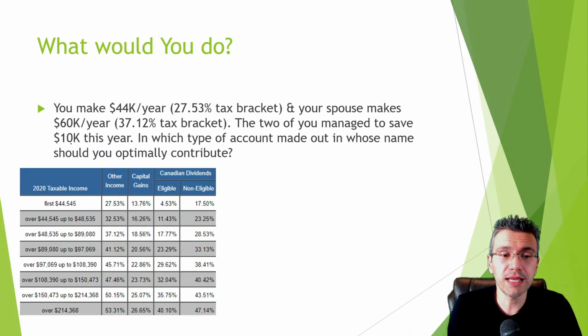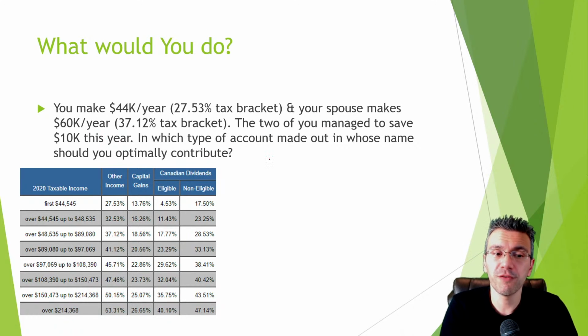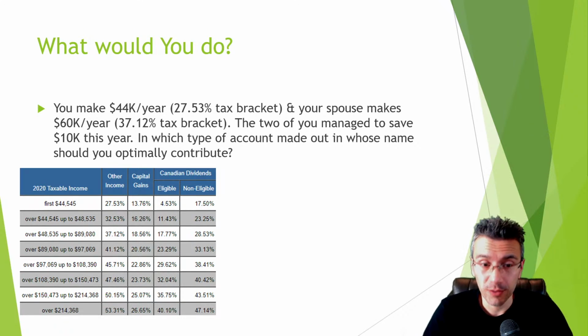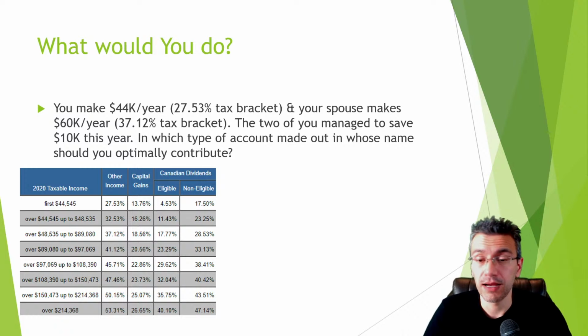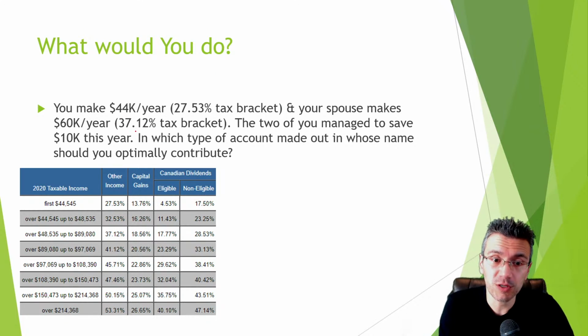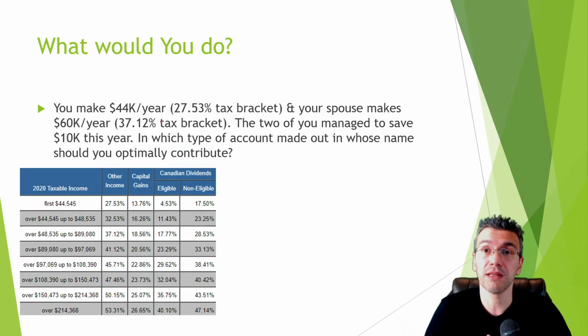So all right, let's say you make $44,000 and your spouse makes $60,000. And now at this point, both of you managed to save $10,000 combined. In this case, which one should contribute to which one's RRSP? Should you both contribute to your own individual RRSPs? Obviously, in this case, your spouse would receive almost 10% more of a tax refund than you yourself. So that starts being interesting already, right?